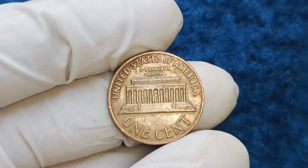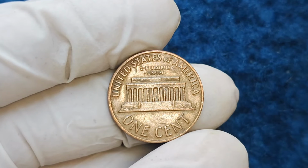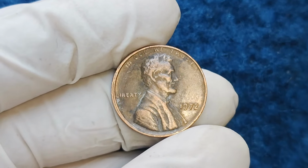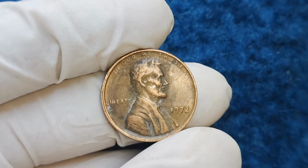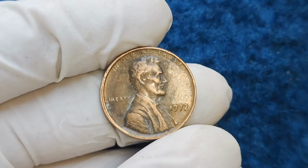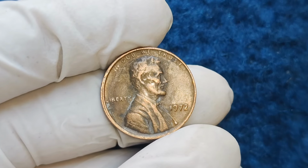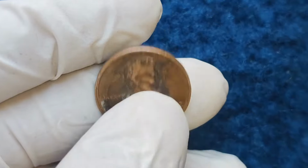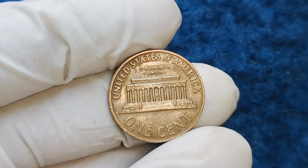Today, we're diving into the 1972 no-mint mark Lincoln penny, one of the most valuable pennies out there. I'll tell you what makes this coin so special, how you can spot one, and why collectors are willing to drop serious cash on it. Plus, I'll share a hilarious story about the time I almost spent a valuable penny on a vending machine snack, biggest mistake of my life. So stick around, because by the end of this video, you might just be running to check your couch cushions for hidden treasure.